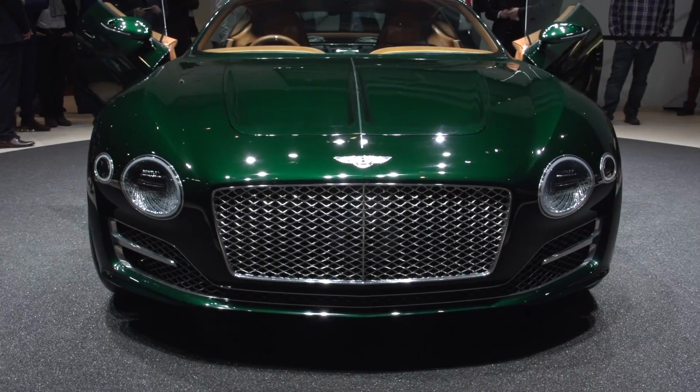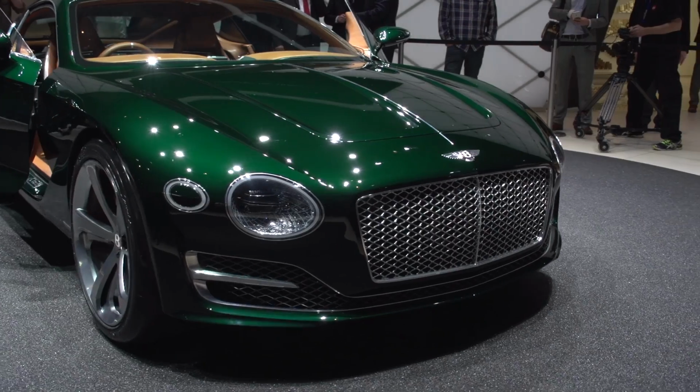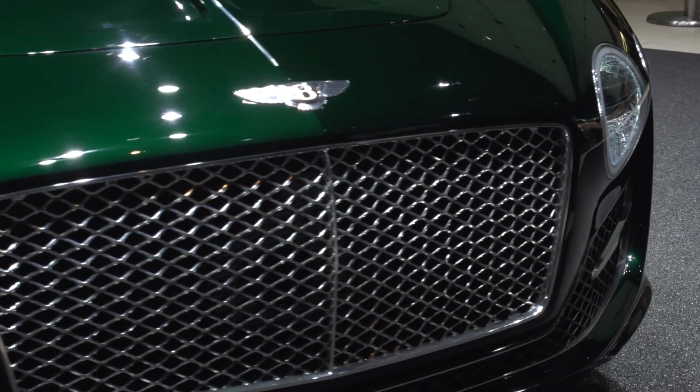Welcome to Autocar's review of the 2015 Geneva Motor Show, a show dominated by fast new metal, including the car you see behind me, Bentley's EXP10 Speed 6. I say concept. Now technically this is one of those cars that's flagged as such, but you can expect a production version within the next 3 years. The Speed 6 will run alongside rather than replace the current Continental GT.